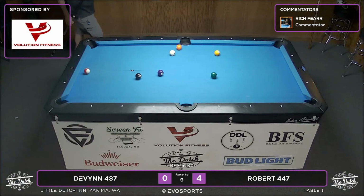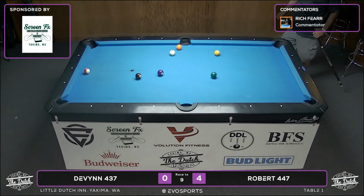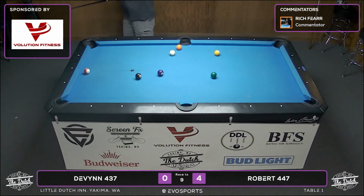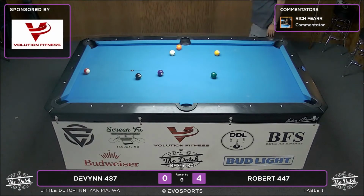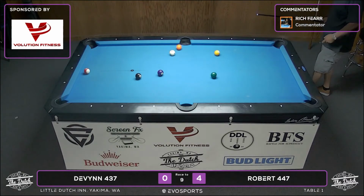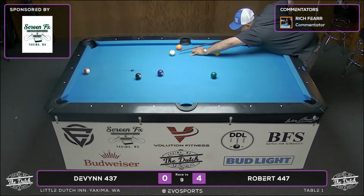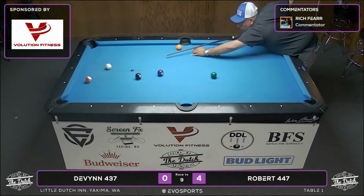Let's see, as you see that shot right there, it wasn't very difficult at all, but he drove it right into the point. But that comes from a struggle with confidence, and that comes from failing to get out and being down in the quarter zero hole. It does play with the head, and Robert can take full advantage of that. And if he pulls this game off right here, I'd almost bet any dollar amount that he will win this race.